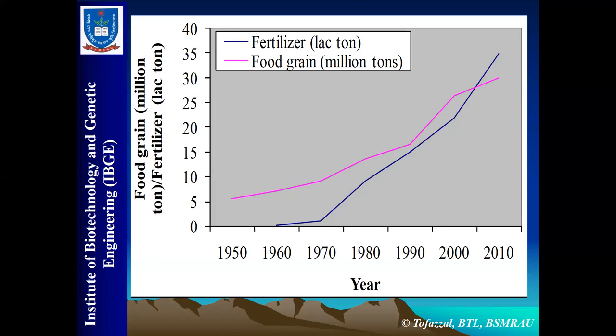Here I can show you a graph. You can see the pink one, food grain increase. Food grain from 1952, if you come now, is increasing fast, but after 2000, it is increasing slowly, but fertilizer application in the field is increasing dramatically. That means per unit of fertilizer, you cannot get the higher grain yield. That means fertilizer application you are increasing, but plants are not responding.